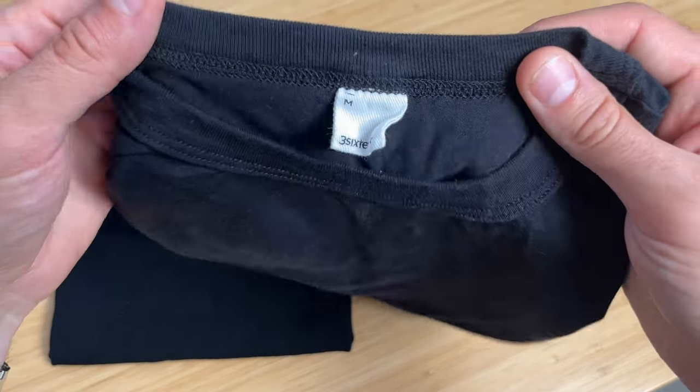Right, so let's talk costs. Now the 3sixteen, we know it comes in a two pack, so you get two of them, which, as I said in the heavyweight review I did a few years ago, I think is phenomenal value for money.